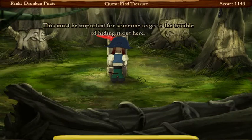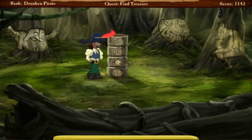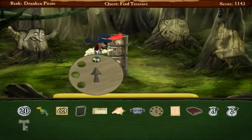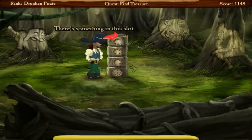This must be important for someone to go to the trouble of hiding it out here. Oh, this is loose now. Taking the mug must have unlocked it. There's something in this slot.